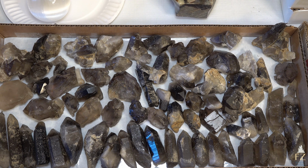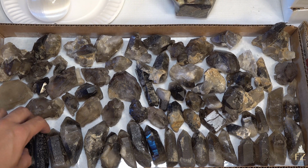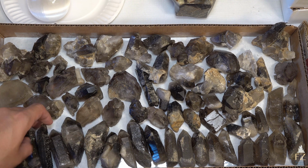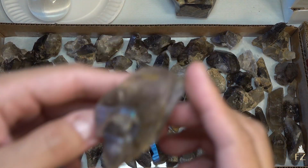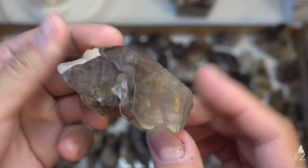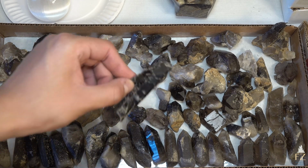And out of all smoky quartz crystals from anywhere, any locality, my favorite would probably be the stuff from the Hallelujah Junction. This stuff is awesome. And I'm selling these in pairs as well, like 2 pairs, 3 pairs, etc. If you guys have any special requests, please send me an email, whatever amount, or if you want a specific piece that you see here, just let me know, and I can get that to you, no problem.